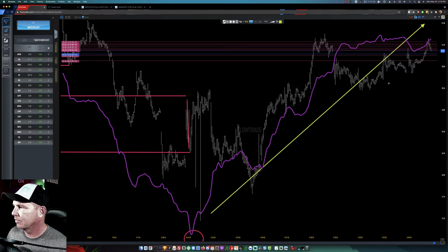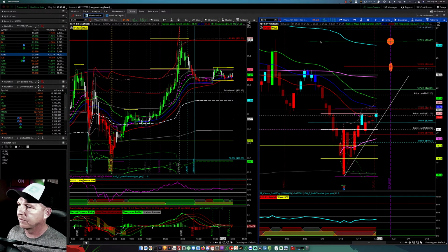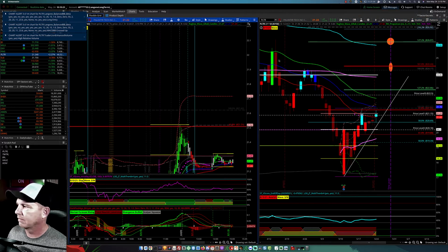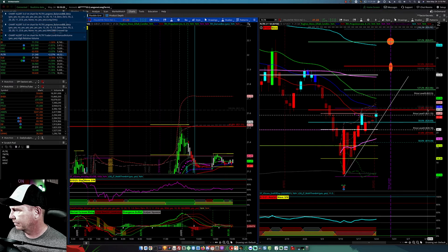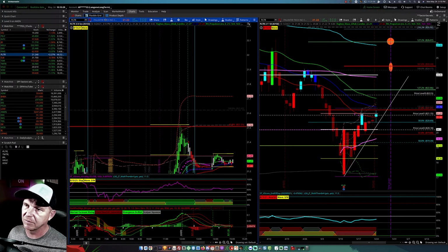We've got nice upward trend line support coming in here. The algo has curled up, as you can see here, and it's beginning to separate from price action. So if we can get above that 618 retracement, definitely look for PLTR to move on up to 22, 23, 25. That's why I'm going to go ahead and grab those 22s.